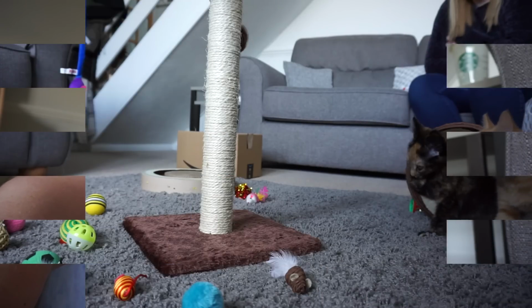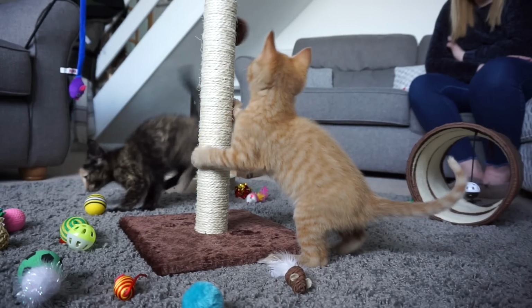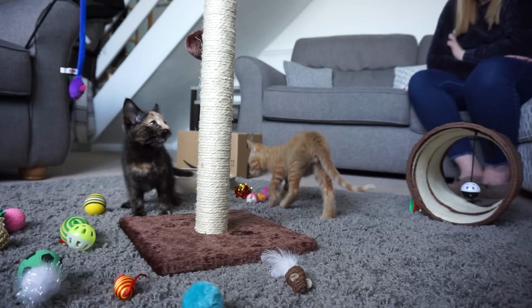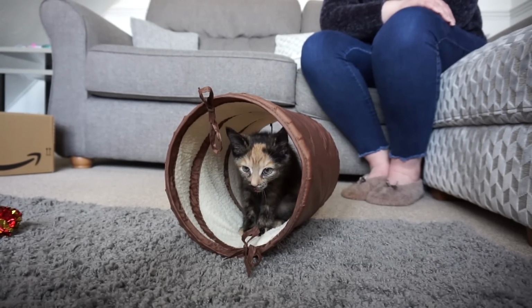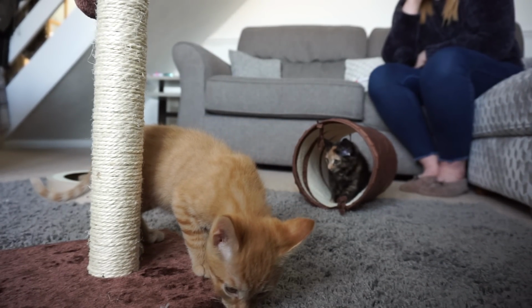So these 2 little kittens, one is a boy, one's a girl. We went through the Cat Protection Agency here in the UK and they look after them to a certain age until you can take them home. This one's Lola, this one's Jasper. What's that then? Jasper.